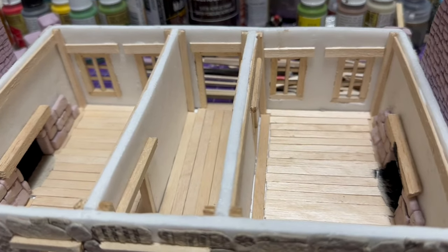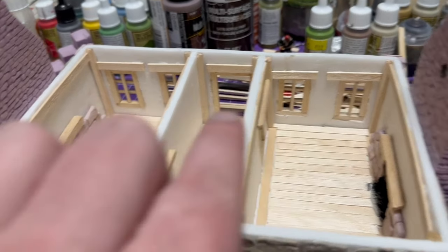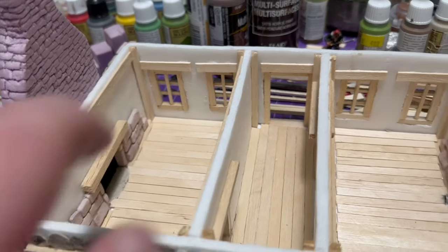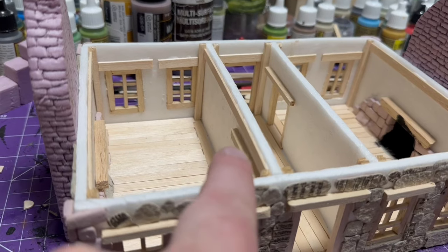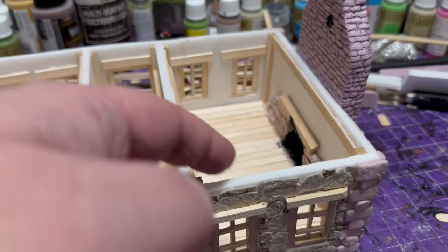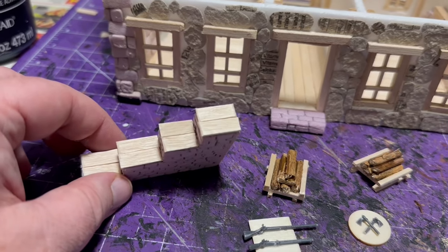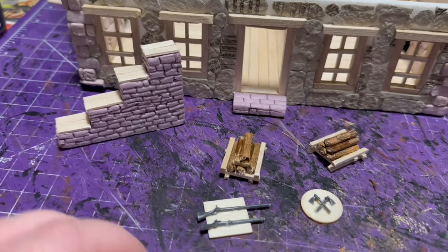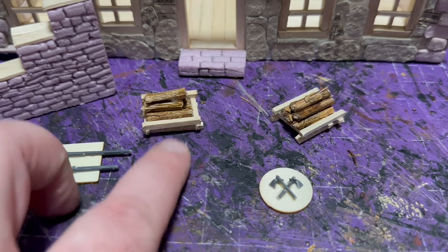So I'm kind of leaving them separate for now. Thing I forgot to mention, and I can see I've done it already, paint the inside of the fireplace black before gluing it on, because you can't really get to it once you've done that. I've made this error so many times, I forget to do that. Paint the inside so you can actually get at it. So if you don't get it all, it's still black and you can see the details on here.